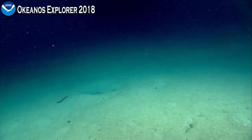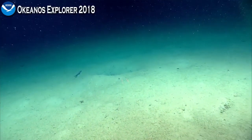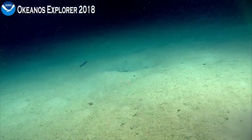We're trying to make our way up to the crest of this ridge, this finger-like ridge, and then peek over into the side of the ridge that is facing into the current.